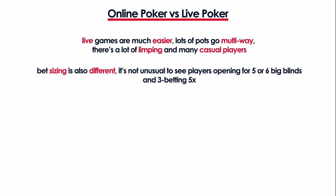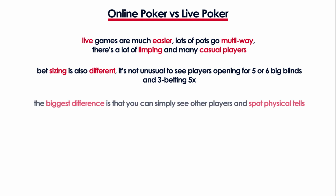But the biggest difference between online and live poker is that you can simply see the players and spot physical tells, and this one thing alone can bring you a lot of money at live poker tables.